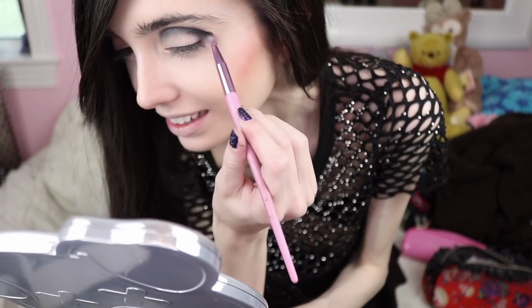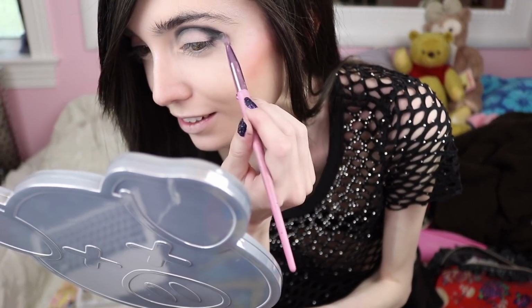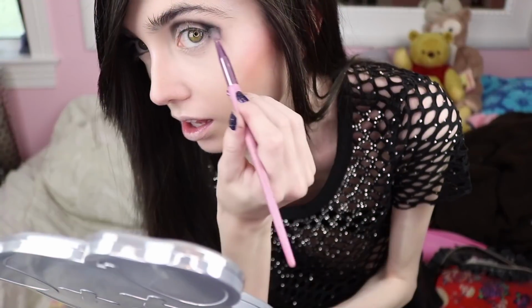So this black is definitely super black, which is exactly what I wanted. This is just perfect. This is probably one of the best blacks that I've used. It's definitely super pigmented. I didn't even put that much in my brush. And it also doesn't seem to be giving me any fallout or anything like that. It just seems to be blending really nicely.